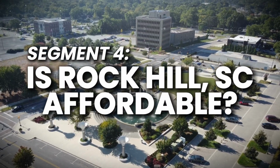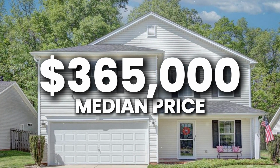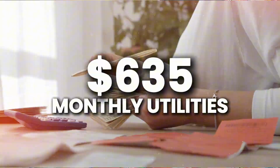So let's answer the big question. Is Rock Hill, South Carolina affordable? If you're comparing it to bigger cities like Charlotte, just across the border, or other booming areas around the country, Rock Hill holds its own when it comes to value. You've got homes starting around $75,000 and a median price around $365,000, with generous lot sizes and plenty of inventory. Monthly utilities average around $635 for a family of 3, which is manageable, especially with South Carolina's mild winters.